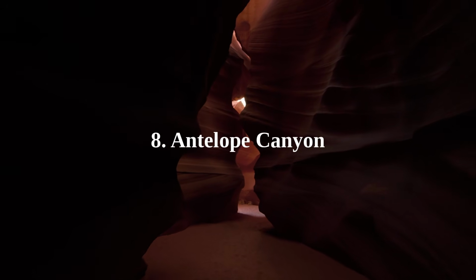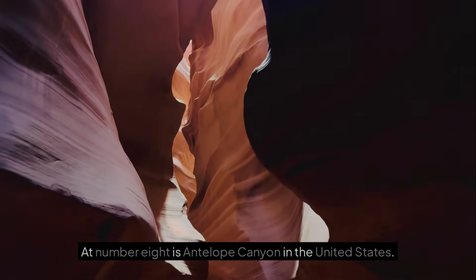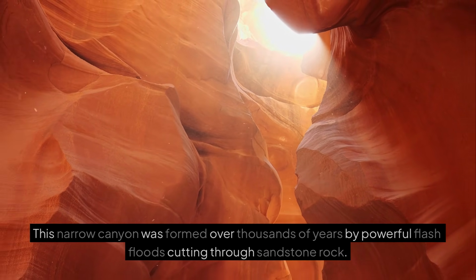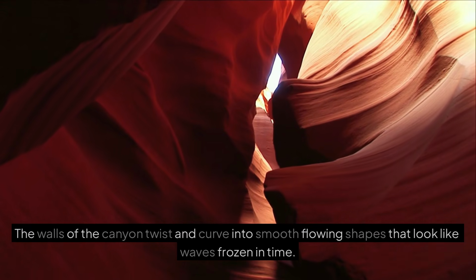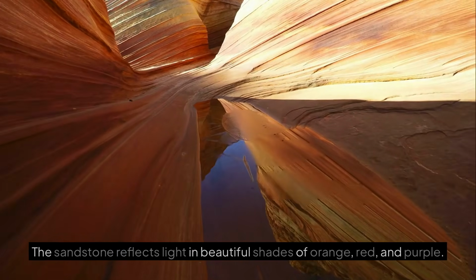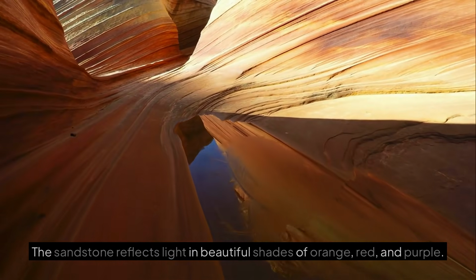8. Antelope Canyon. At number 8 is Antelope Canyon in the United States. This narrow canyon was formed over thousands of years by powerful flash floods cutting through sandstone rock. The walls of the canyon twist and curve into smooth flowing shapes that look like waves frozen in time. The sandstone reflects light in beautiful shades of orange, red, and purple.